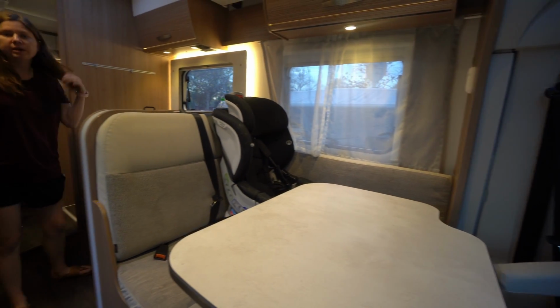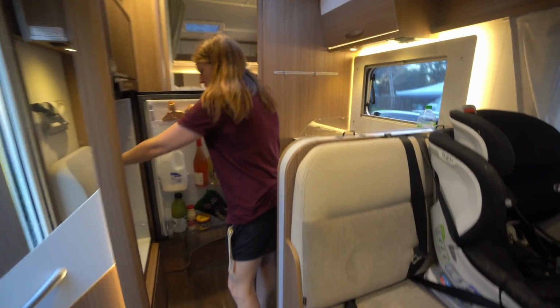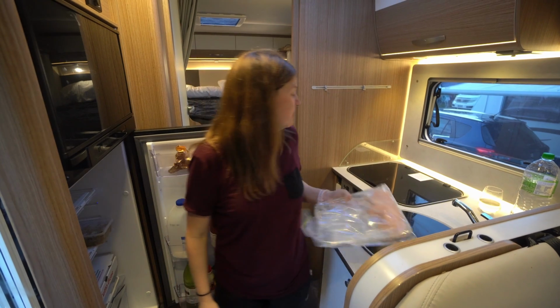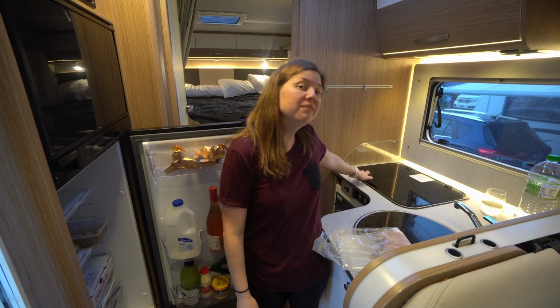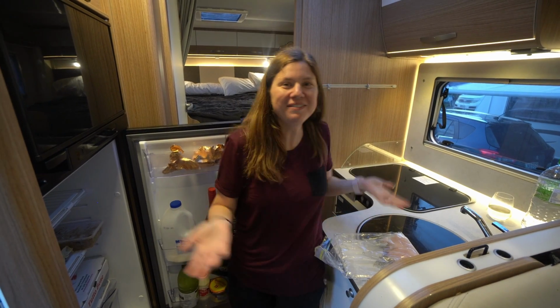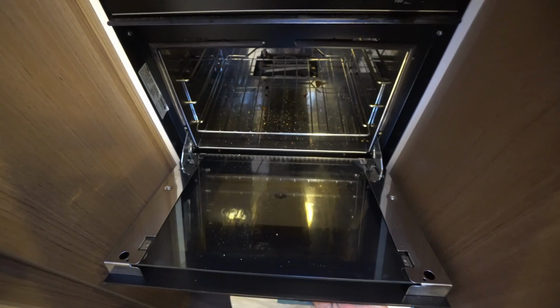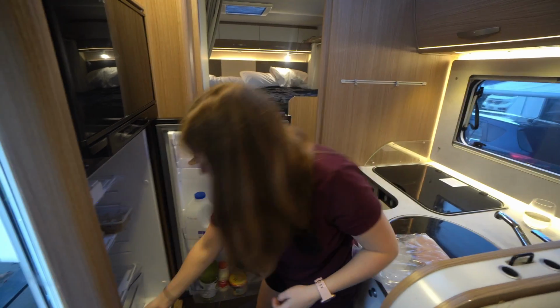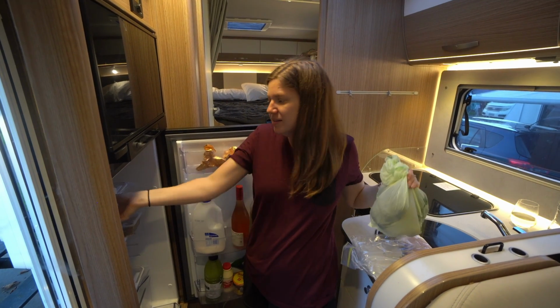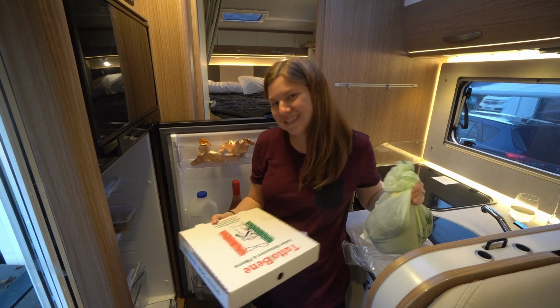I'm getting food so I can go cook. How's the kitchen been? This one? Yeah. This is probably my favorite stove setup that we've had. The way one's in the back and two's in the front. But we have an oven, which is insane to me. We never have an oven, and we've used it almost every day. Fridge is big enough for a pizza box. This is a small pizza box, but yes.